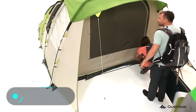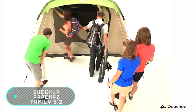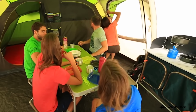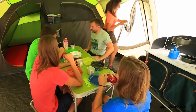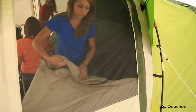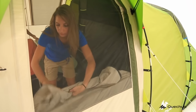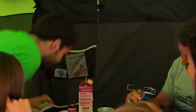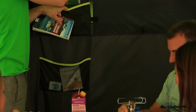Quechua Arpenaz Family 5.2. Here we have an ideal tent for family trips, as it can accommodate up to 5 people. It consists of 2 sections of different sizes. 2 people can sleep in one section and 3 in the other. It's worth mentioning that, in total, the tent offers 5 square meters of living space.